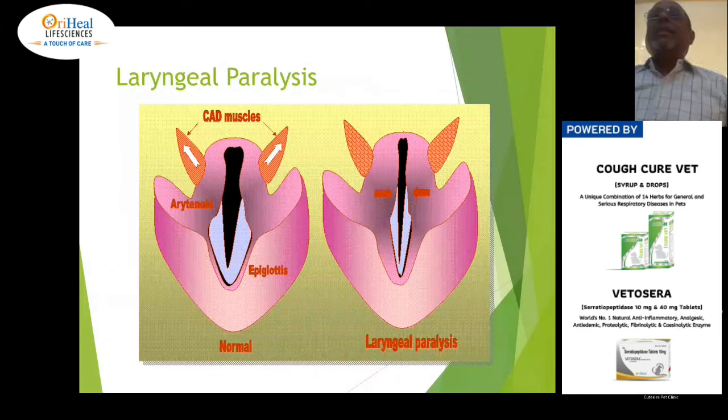Next is laryngeal paralysis. I told you, it occurs in dogs like Labrador retrievers, larger breeds, or huskies, or Dalmatians. Laryngeal paralysis is very common, where the arytenoid cartilage fails to abduct. Abduct in the sense that they fail to open up during inspiration, and therefore it is always closed, and the respired air cannot enter. So this is the biggest problem in dogs.